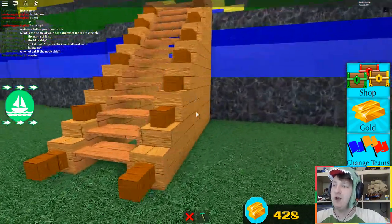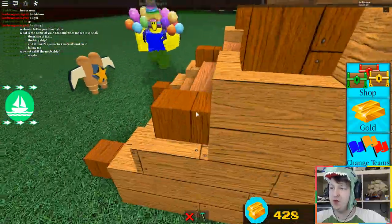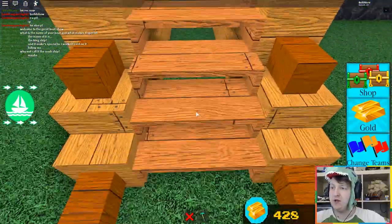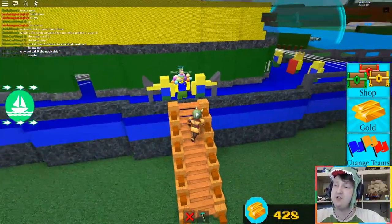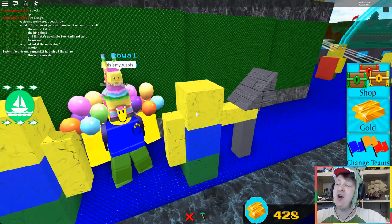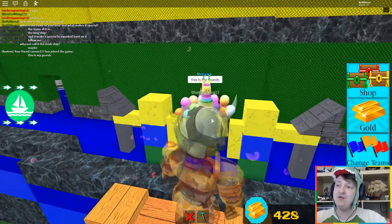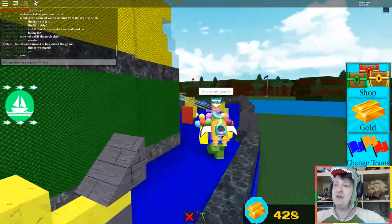Oh, I like the stairs. The stairs look really cool. How you put like the pillars, and you use this to make the stairs. I think the stairs are already pretty cool looking. Oh, and then you have two noobs and they are guards. They have noob guards. That is really cool. I really like that.